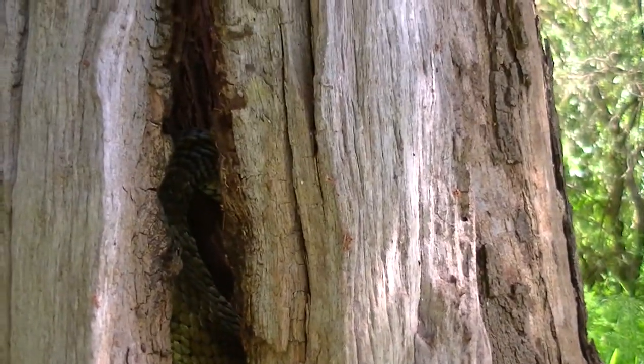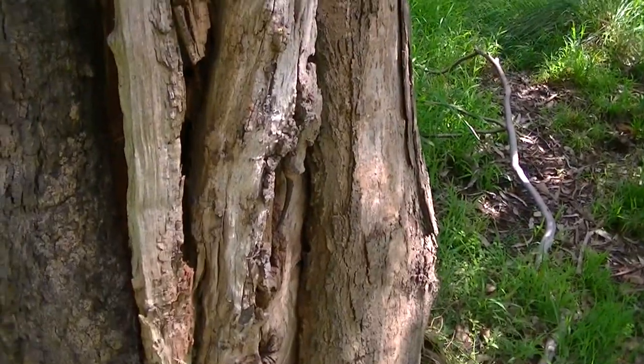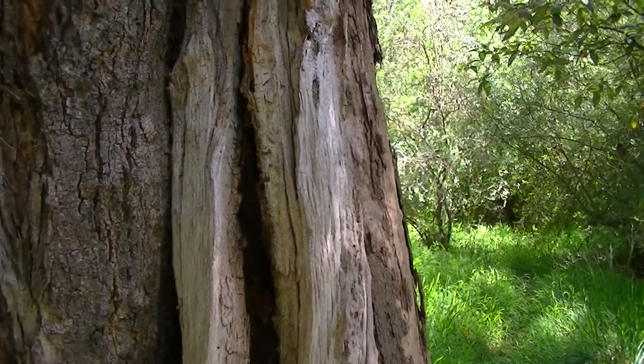There's a really quite large tiger snake right in front of me. I can't believe it's standing next to this tree. I heard a noise. Actually, I heard something fall to the ground. Can't believe this. It's going straight up.